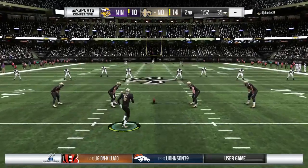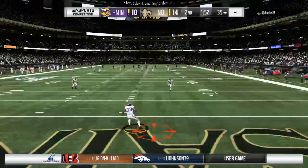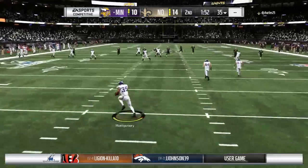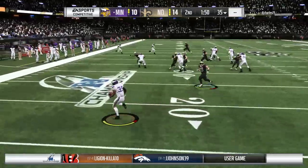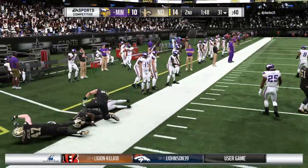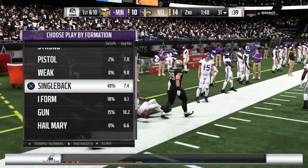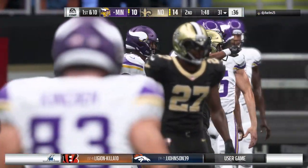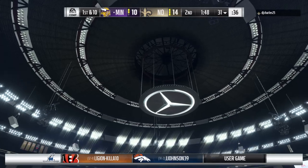Morstead, the punter, out to kick it off. This fielded a few yards into the end zone. Now the Minnesota offense set to take over again. And last time they got 3 points, but it was a chip shot field goal.